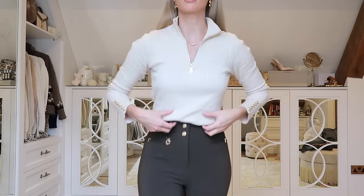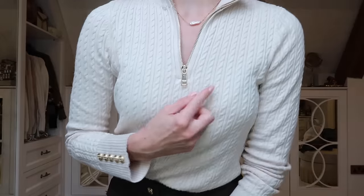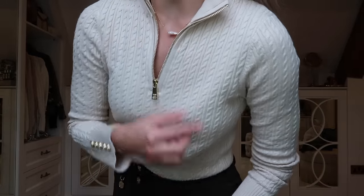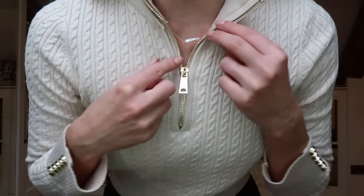I mean, to be honest, all of the Holland Cooper pieces, for me, living out here in the countryside, are super duper wearable, but these pieces are just perfection. I always love how they manage to elevate the kinds of things that you just want to wear all day, every day. So you'll have already spotted this lovely cable knit design, lovely gold zip detail.